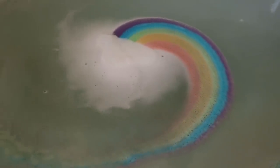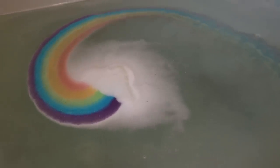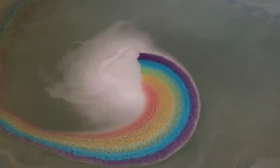Oh my goodness. This is a 10 out of 10. Such a cute gift idea. And it's just dissolving in the tub. I'll let you know how long it takes to fully dissolve, but that's so cute. I love that so much.